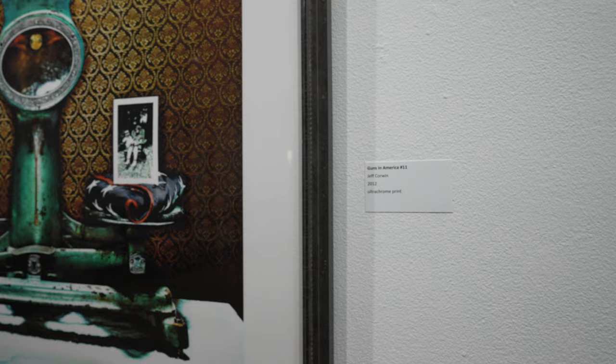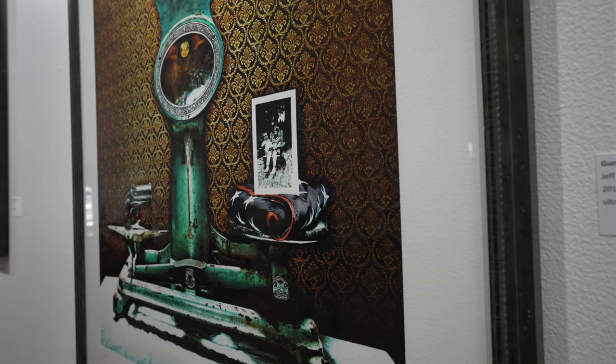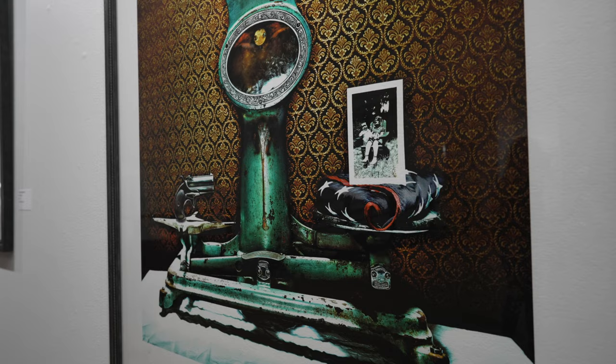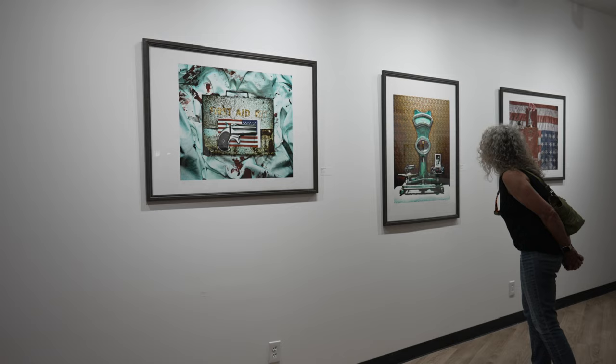And it took a long time, and finally something started to happen. And so he started building these sets, drastically lighting them, and photographing them. And over time, this exhibit was started in 2012 when he started building the work, and he's continuing to contribute to it still. And it started to tell these stories of guns in America, the deep history and traditions that America has in their history.